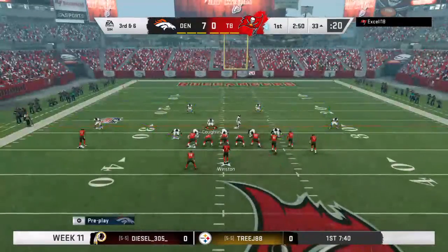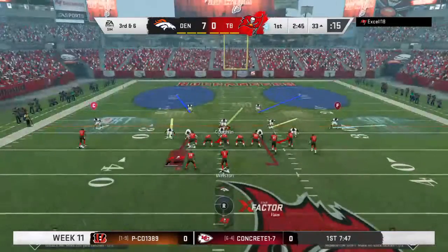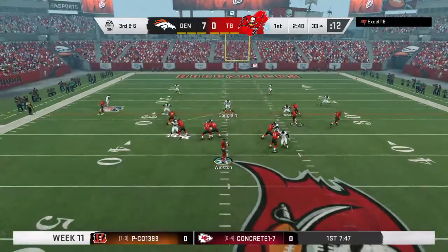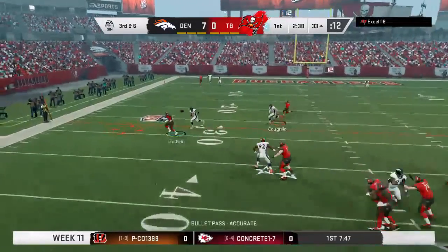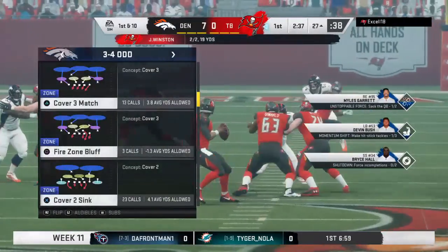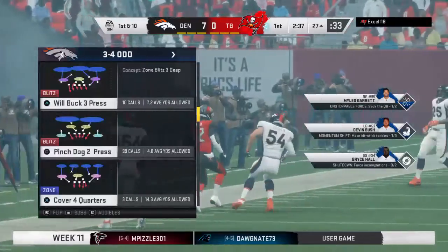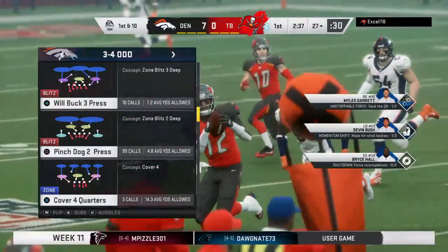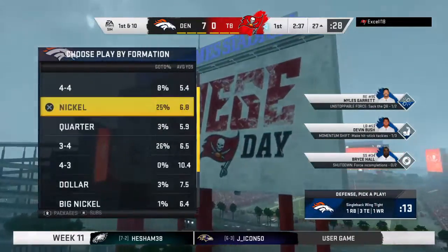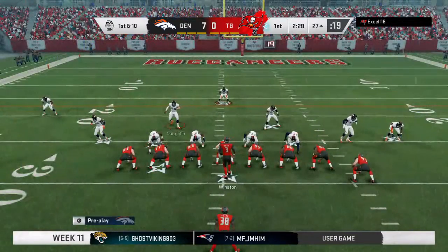So 3rd down, they need to get to the 28 for a first. Looking out of the gun, Winston. That's complete to his receiver, Godwin. And he is out of bounds inside the 30. Winston to Godwin on the connection there for a Tampa Bay first. One thing you're hoping for when you run drag routes, you're able to hit a receiver in stride, and he can pick up a lot of yardage after the catch. But in this situation, the defense was effective, able to stop him before you get a good head of steam going.